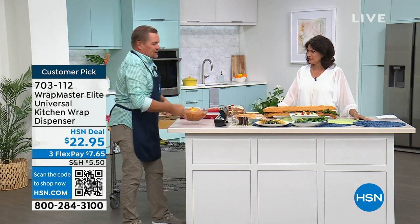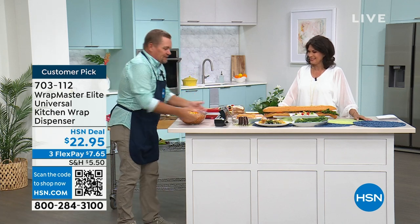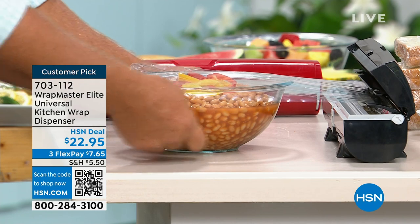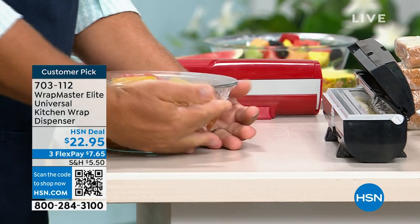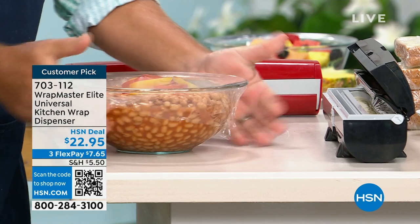Maybe you're having that 4th of July barbecue. Absolutely. And you've got a bunch of food out on the table. Place it in front of the Wrap Master. You pull out what you need. It fits right over the bowl. You snap it, and I want you to see this because plastic wrap is fantastic. It works great. The problem is sometimes it works too good because it clings to itself.